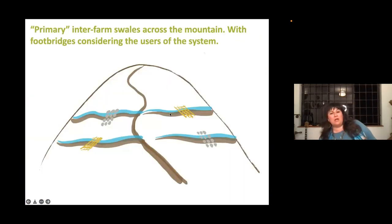So, moving on to the other parts of the story. We had in our plan to also make primary swales, two large primary swales across the entirety of the mountain. That doesn't mean they're huge swales, but the special thing about them is that they are inter-farm. So you have to pull farmers together and say, look, this structure is going to cut across your property, my property. We have to collaborate. And so there's a peace building element and a community building element in there. And of course you have to design for the users of the system, whether that's a car or a camel.